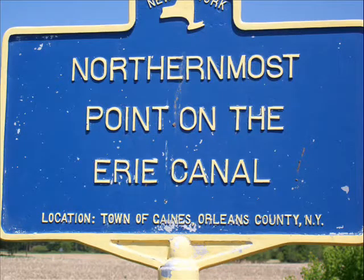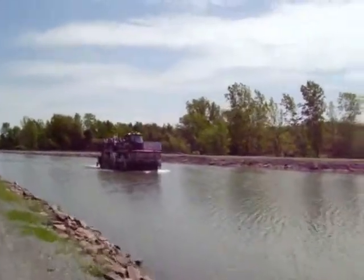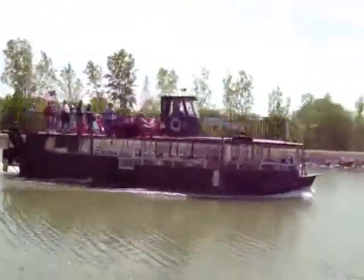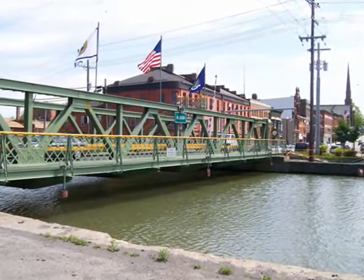Right after Knowlesville, in the town of Gaines in Orleans County, is the northernmost point on the Erie Canal. And look, a little bit of proof that there's more than one way to see the Erie Canal. And the next town is Albion. Nice small town, another lift bridge, and it led to my next detour.